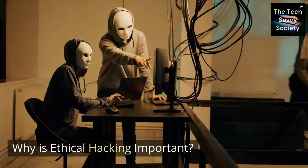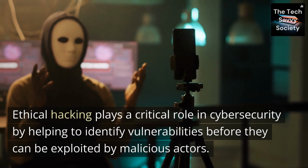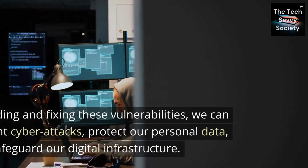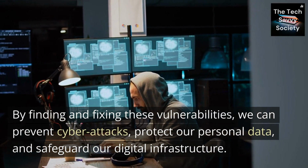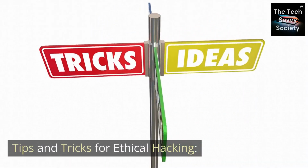Why is ethical hacking important? Ethical hacking plays a critical role in cybersecurity by helping to identify vulnerabilities before they can be exploited by malicious actors. By finding and fixing these vulnerabilities, we can prevent cyber attacks, protect our personal data, and safeguard our digital infrastructure. Tips and tricks for ethical hacking.